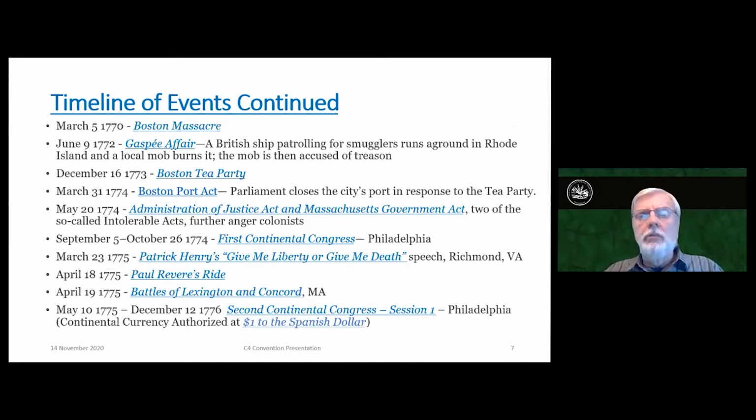Next we had things like the Boston Massacre, which we all know about, the Gaspee Affair, where a ship ran aground and local mobs burned it and took all the cargo. The Boston Tea Party, which we're aware of. The British come along and close the port of Boston and occupy the port.